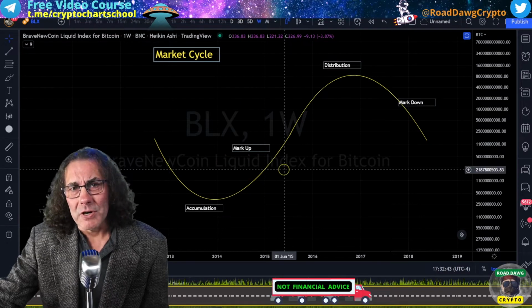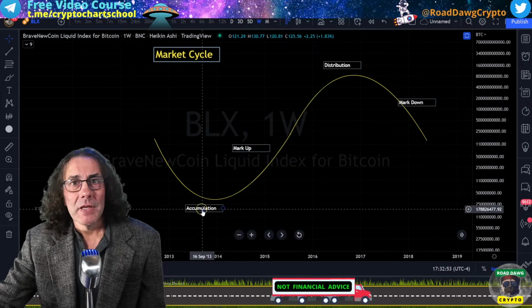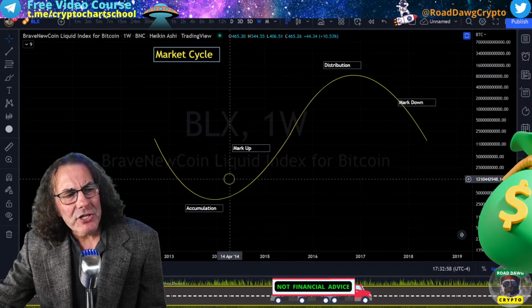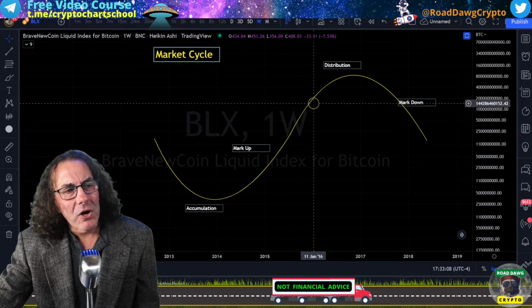So here's how it works. Market cycles are composed of 4 seasons. It begins with an accumulation phase right over here at the bottom. And this is where the smart money begins to start stacking their bags. After the accumulation comes the markup phase right here, where eventually a supply crunch will lead to higher prices. Now, this is also called an impulse move.